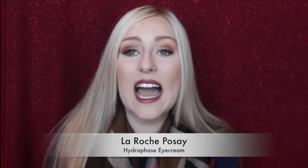So this is the La Roche-Posay Hydra Phase Intense Eye Cream. So this is something for any age. Any age can use this. All it is to do is hydrate the eye. So it's going to help with dark circles. It's going to help with puffiness. It's going to help with a little bit of dryness within the inner corners as well.